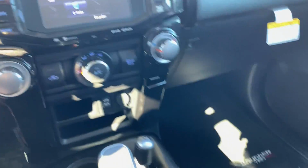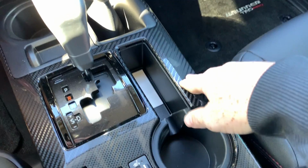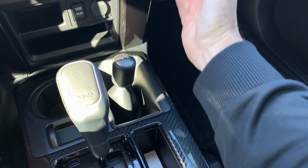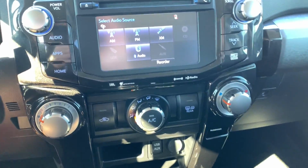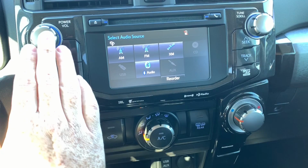Same exact interior as the previous models. You have heated seats, carbon fiber trim in the transmission tunnel down here. You have a manual shift knob for your transfer case, which I have come to love in mine. I hate electronic 4-wheel drive. I love this. I love that in mine. As you can see right here, you have the JBL audio, which sounds decent.